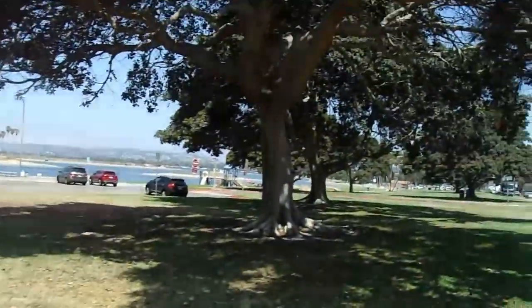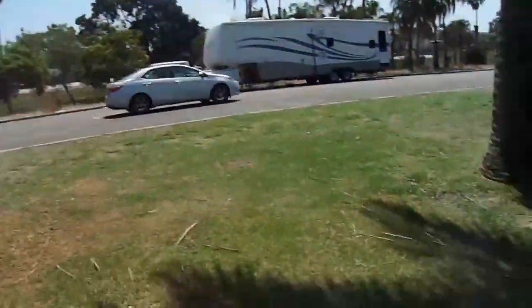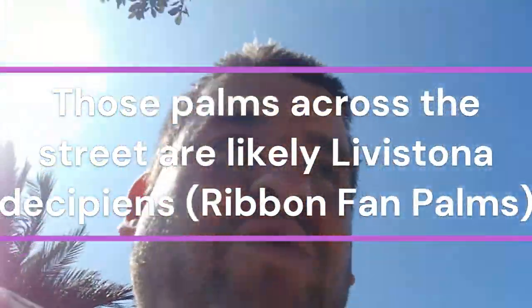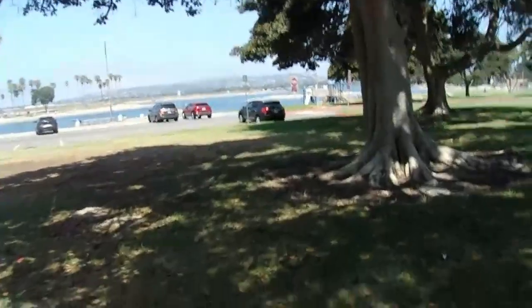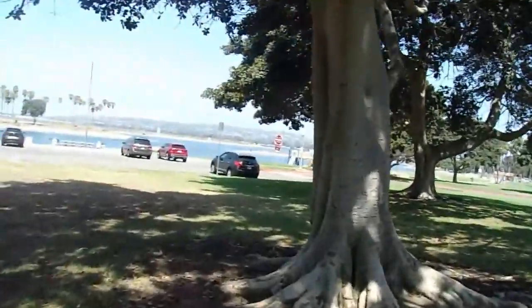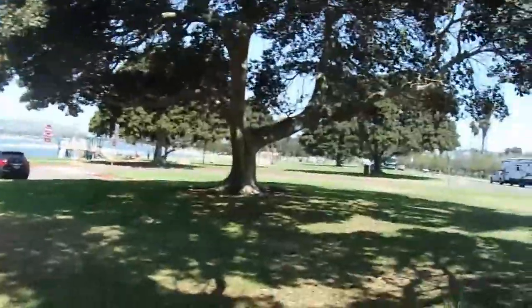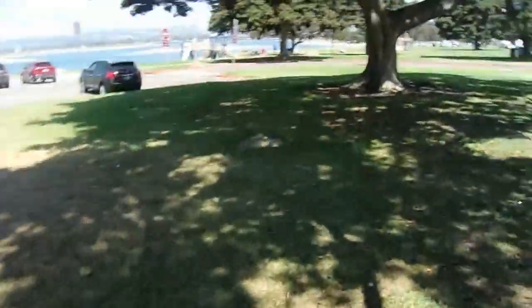Here's some more rusty leaf figs. There's some types of palms across the street. I think those might be some type of palmetto, maybe in the genus Sabal or maybe Livistona, maybe.